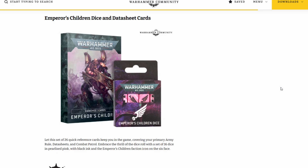And of course, the dice are cool with the Emperor's Children 6 on the face. But I've got the old school dice, which I think are cooler, and of course the dice boycott continues.